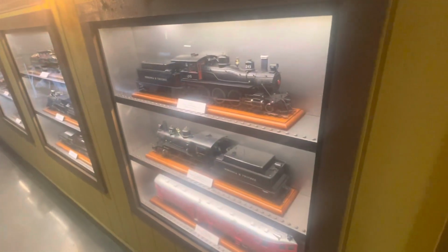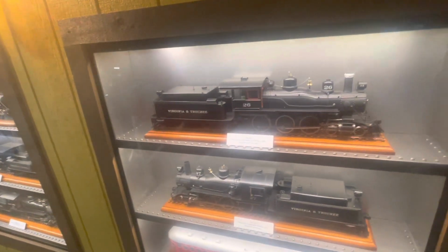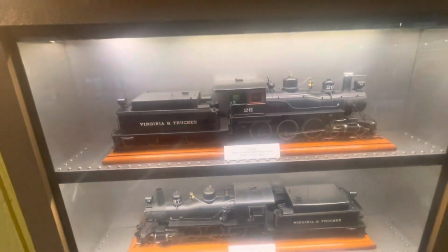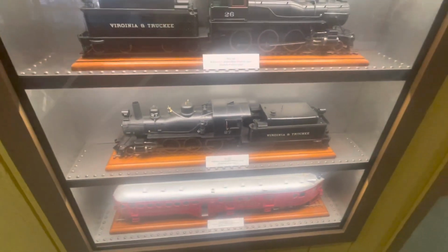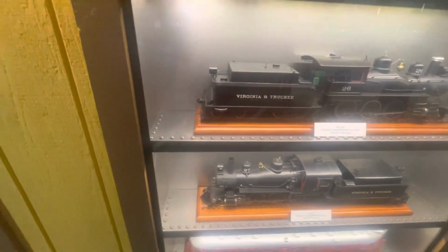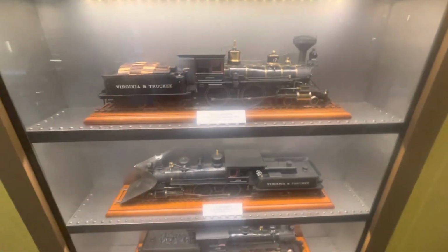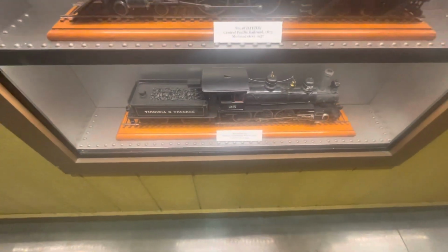This over here is some scale models of the various locomotives, or steam locomotives I should say. Some of these models are very old, some being from 1937, 1941. There's this model which was modeled in 1910 after an 1873. And then this one is even older. This one right here, 1906.